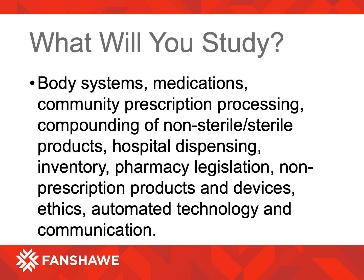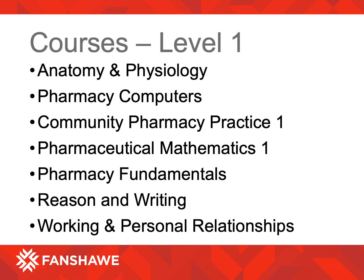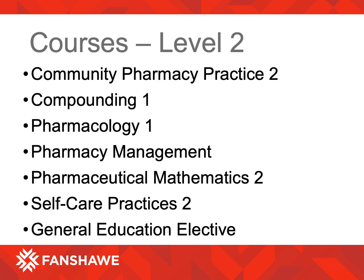So these are some of the areas you'll study over the course of the four terms. Each new group of students starts in September. These are all the courses you will study in level one of the first year from September to December. Here are the courses you'll study in level two from January to April of your first year.